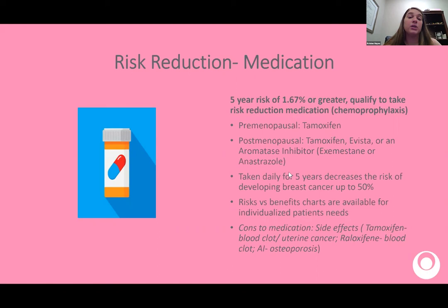There are charts available in the NCCN guidelines that show risk versus benefit to see if a patient could really use this. Because of course, there are side effects from these medications, and they need to be considered to determine if the patient could really benefit or if the risks would outweigh that. The main side effects from tamoxifen or raloxifene are blood clots. These are selective estrogen receptor modulators, so they're blocking the estrogen receptors in the breast. There's also a small risk of uterine cancer with tamoxifen, and with aromatase inhibitors, a risk of osteoporosis. So you weigh what the patient's medical history looks like, what's going on, and whether it would benefit them to take this medication.